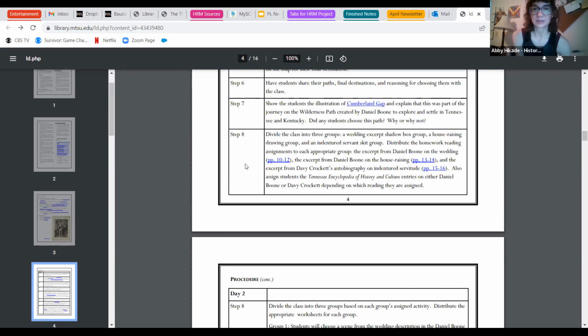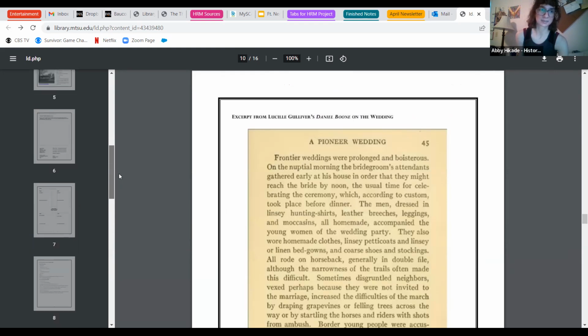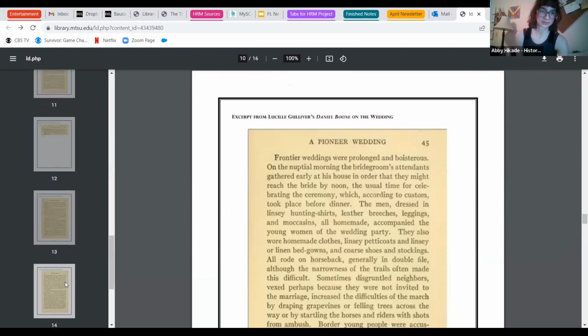Step 2, part 2, you have right here in step 8, it says you divide the class into 3 groups. Each group is going to get a different excerpt from Library of Congress. One of the excerpts is about a pioneer wedding. The second one is a house raising description on the frontier. And then there's an indentured servant excerpt as well. Each group gets a different one and they can all read it. Here are the excerpts all down here for easy access. You click on it, it takes you right down to it at the bottom of the lesson plan. Same with the other ones right here.